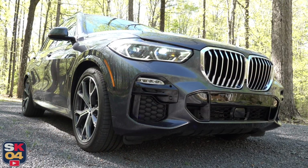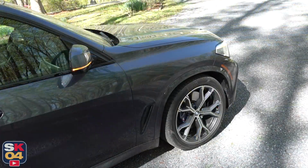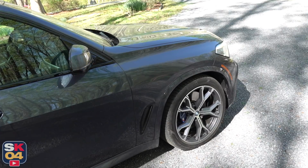It's all new for 2021 and replaces the previous X5 xDrive40e, bringing with it a whole host of powertrain improvements to boost performance and efficiency, including a larger, more powerful 3-liter 6-cylinder gasoline engine.